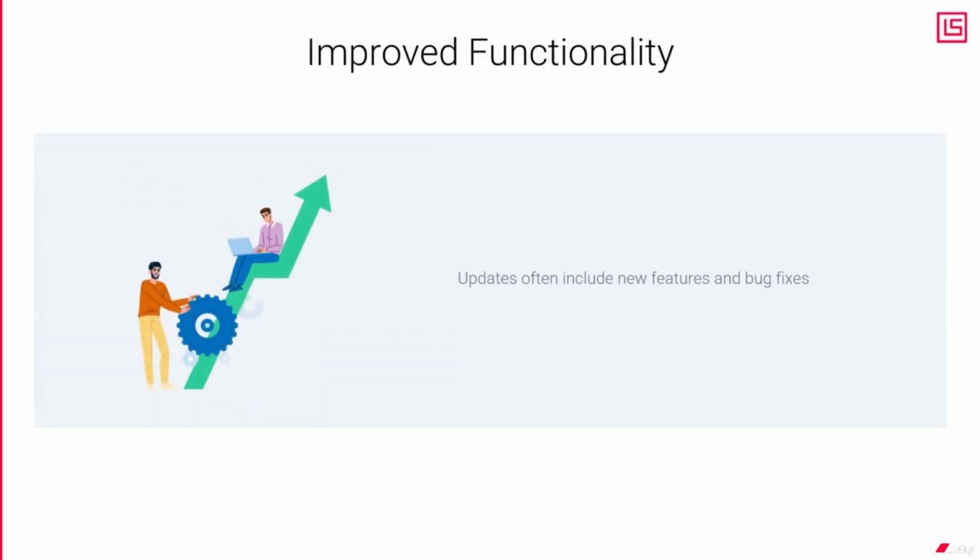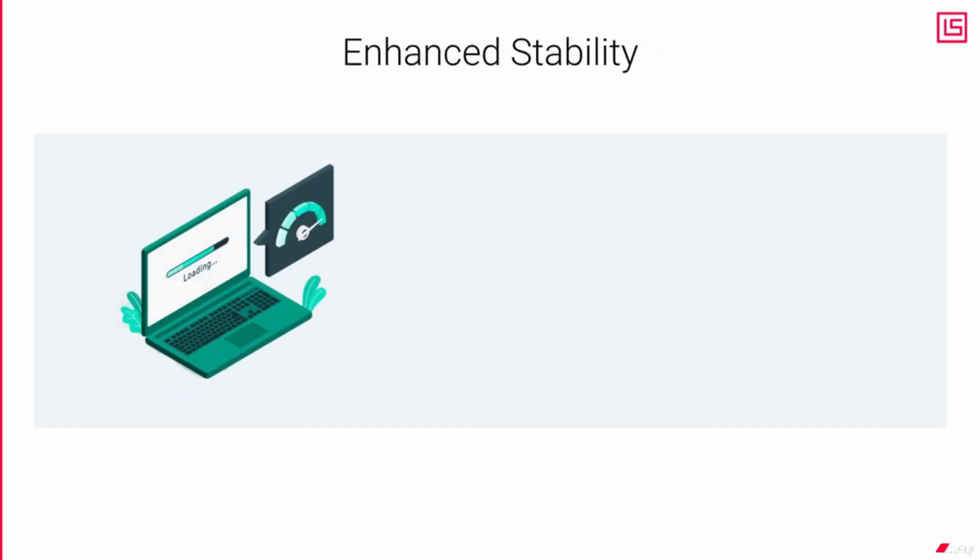Software updates often introduce new features and functionalities. These updates can enhance your user experience and provide access to new capabilities. System updates can improve the overall stability and performance of your devices. Updates can fix bugs, resolve compatibility issues, and streamline system operations.